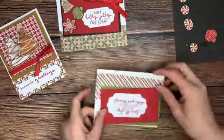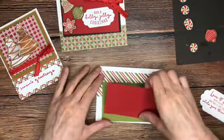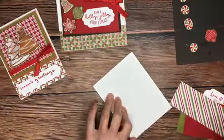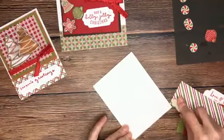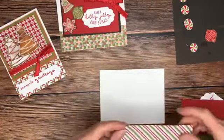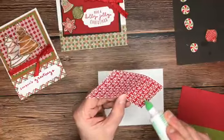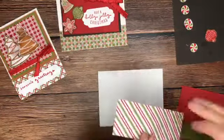Okay, let's make one last project. And this time, we're going to orient it again that same way. Let me find my bone folder. Now, of course, you could do these style of cards with any designer series paper that you have. And just have some fun.